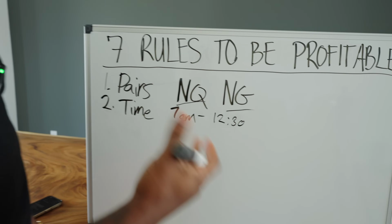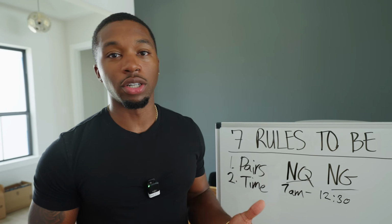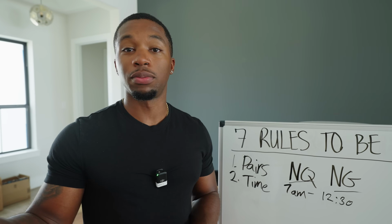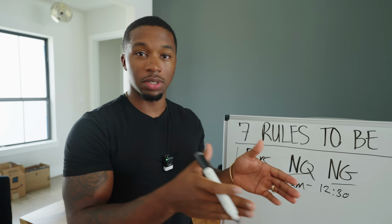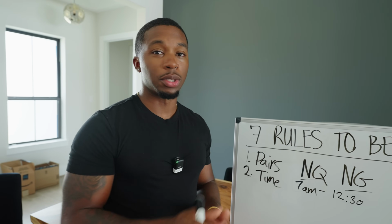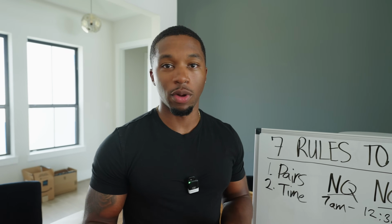And the reason why I have this window is it stops me from taking impulsive trades. Sometimes in the beginning of my journey, I used to be playing video games at 7 o'clock at night, have 2 screens, and one is video games and the other is a chart. And I would just see something. I would just be bored. I'm like, dang, I'm playing video games. It'll be cool if I can make money while I'm playing video games.